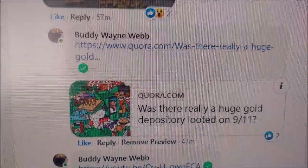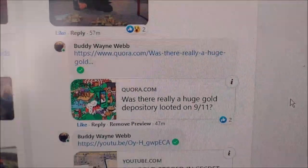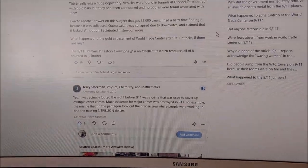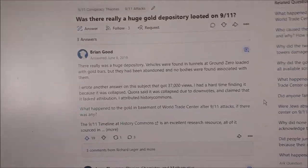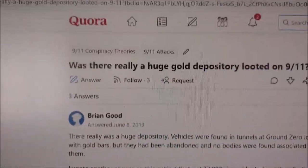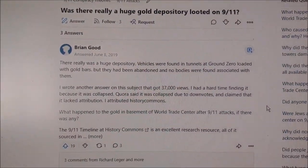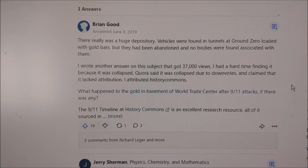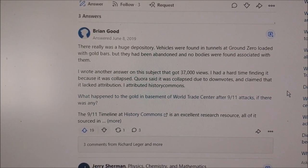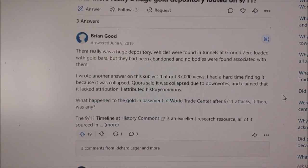Do your own research for the question, was there really a huge gold depository looted on 9/11 that was under the World Trade Center? So, you know, here's Quora. You know, it's a question and answer site. 9/11 conspiracy theories, you know. And that's the question. Was there a huge gold depository looted on 9/11? And this guy, one of the top answers, says there really was a huge depository. Vehicles were found in tunnels at Ground Zero loaded with gold bars, but they had been abandoned and no bodies were found associated with them.